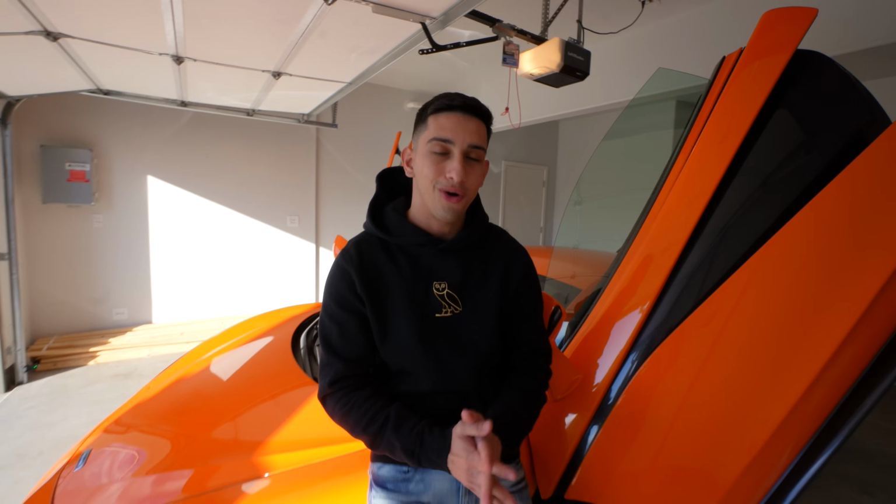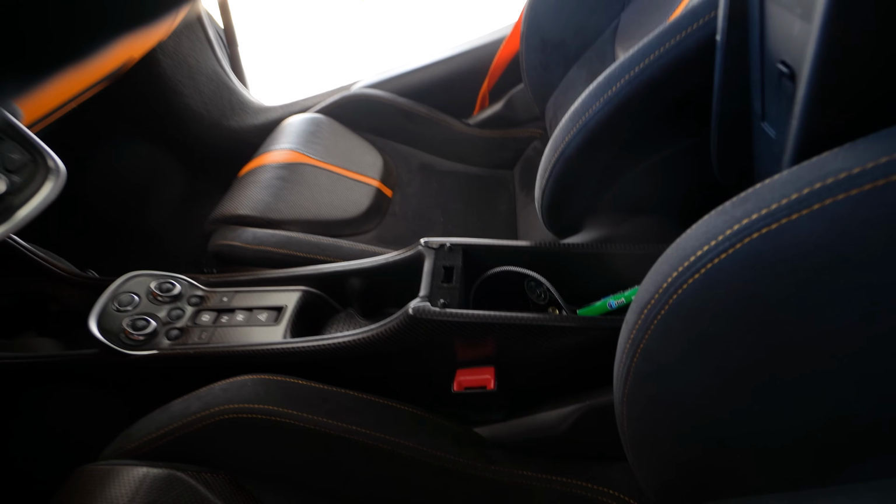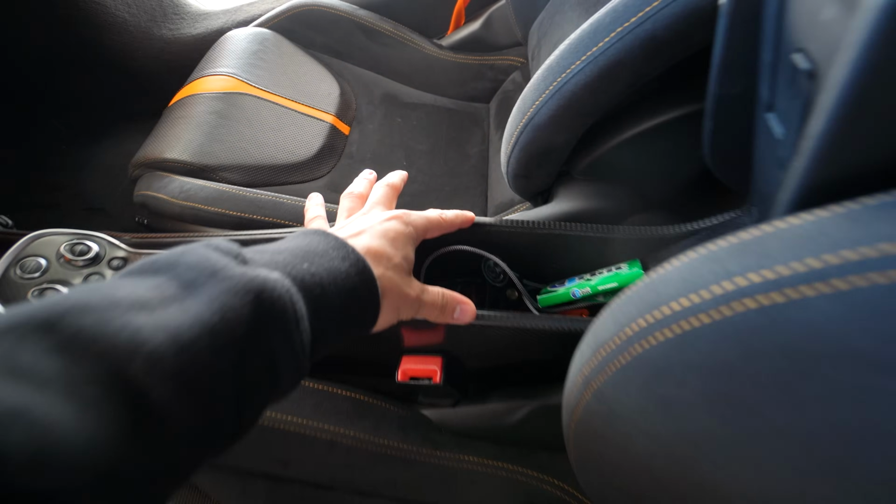Now, moving on to the things we hate. So this car is amazing, but there are things that we do not like about this car. Starting off with number 1, there is no storage in this car. The center console is literally this wide. Let me just show you guys real quick. Check out the center console right here. That is 2 inches wide. We can barely fit a pack of gum in there. And there's no glove box, so that removes even more storage.